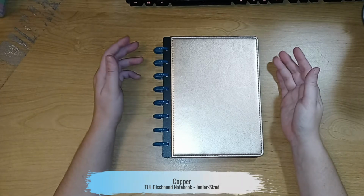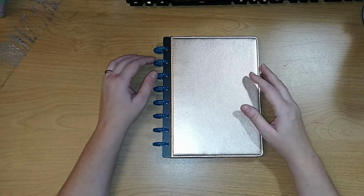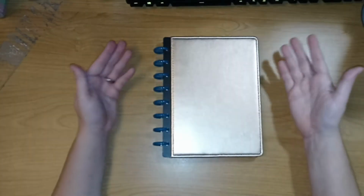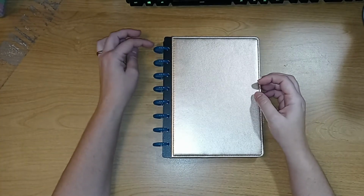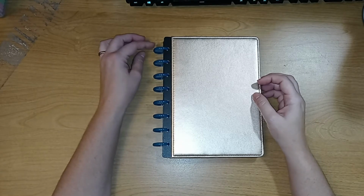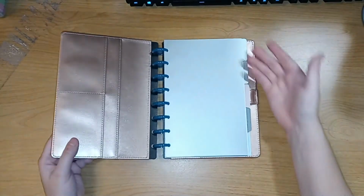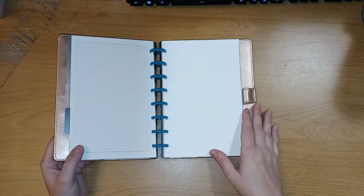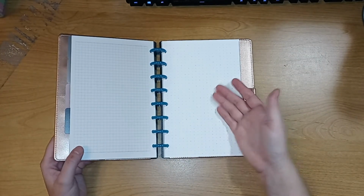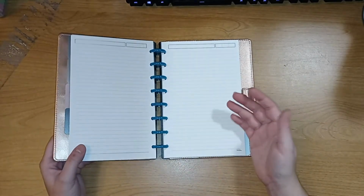So this is a notebook I started using in 2020, actually. This is a TUL Discbound notebook in the junior size. This one's name is Copper because of the copper cover. I did exchange out the 1/2-inch black rings for 1-inch blue rings, and I really enjoy that. And I added tab dividers to this one. It's got graph paper, it's got dot grid paper that I made and edited in here. I've got better dot grid paper that I'll be using in the future, but this was what I had at the time. And I've got line paper.